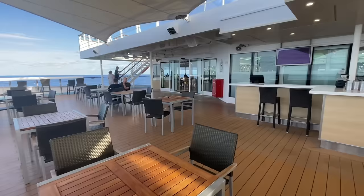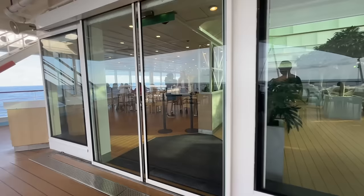The summer house is blessed with an outdoor area as well as its very lovely indoor area and retractable roof.